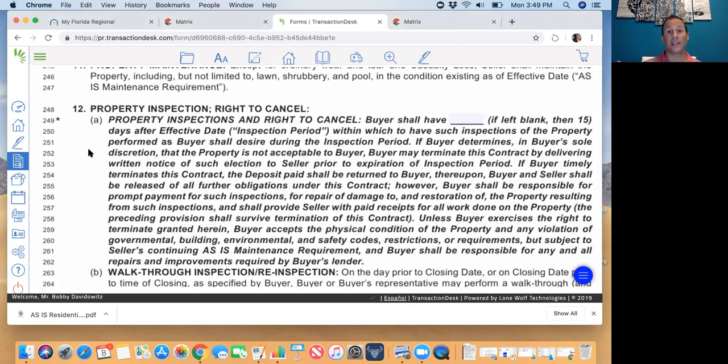If you do it within the time frame that you specify in this contract, you can back out because you didn't feel good that day. You can back out because your buyers had a fight or whatever the case may be. It doesn't matter. You can back out for any reason at all. I suggest you read this paragraph thoroughly so that you understand that.